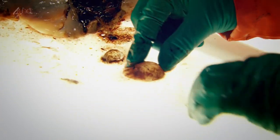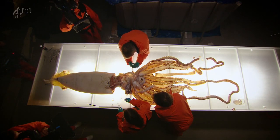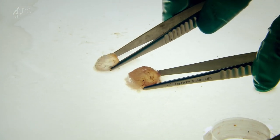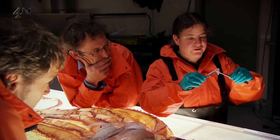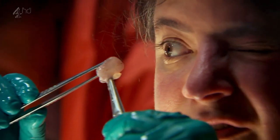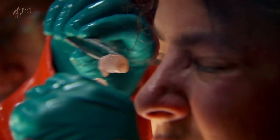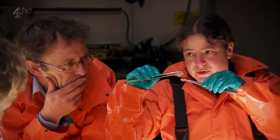I mean, to find a lens in a squid, a giant squid in particular, is pretty remarkable because they are very, very rare. So if we take these two halves of the lenses and put them together, put it up next to my eye, it's about the same size as my whole eye. And this is just the lens, so my lens is tiny compared to this. So the whole eye on a squid must be a lot larger than this.